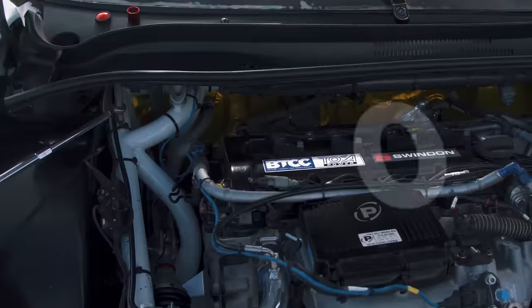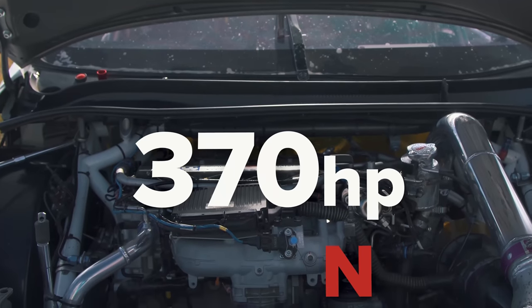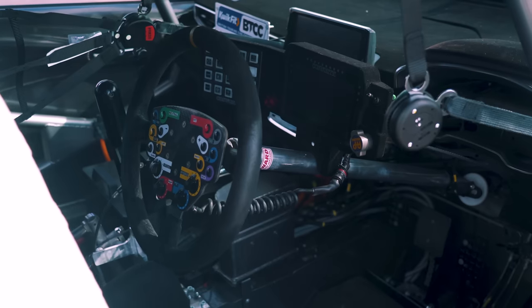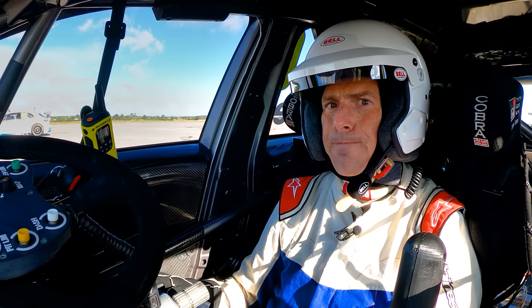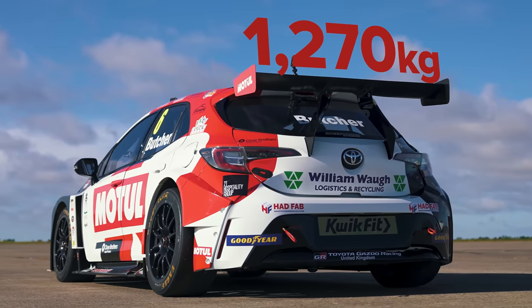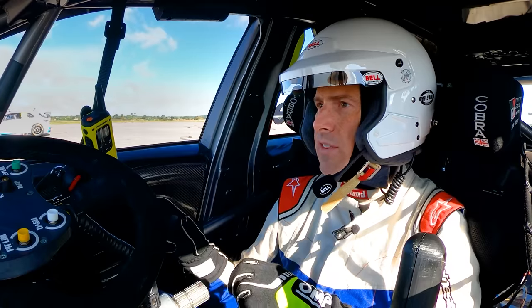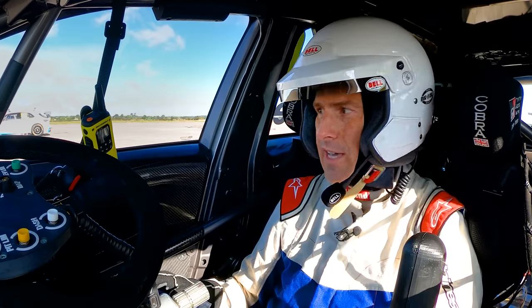So it's got a 2-litre turbocharged four-cylinder petrol engine. It pumps out 370 horsepower and 400 newton meters of torque. It drives the front wheels via a sequential six-speed manual gearbox. Another thing I've never used before. In terms of the weight, it comes in at 1,270 kilos. And the price of this car, if I was to crash it and they need to build a new one, £250,000. So no pressure there then.